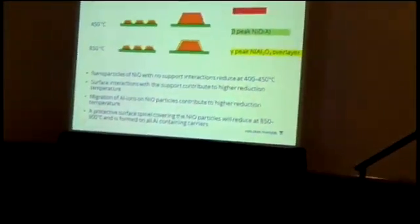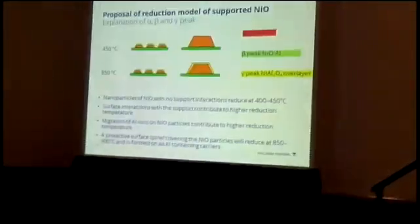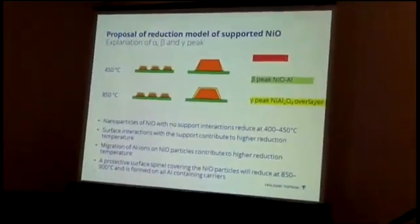And for small particles, you can have alumina that also makes it harder to reduce. For the 850, you have simply formed this layer of nickel alumina spinel, so you have to reduce that before you can reduce the nickel oxide. And then if you have the magnesium oxide, you can also make a solid solution of nickel oxide and magnesium oxide.